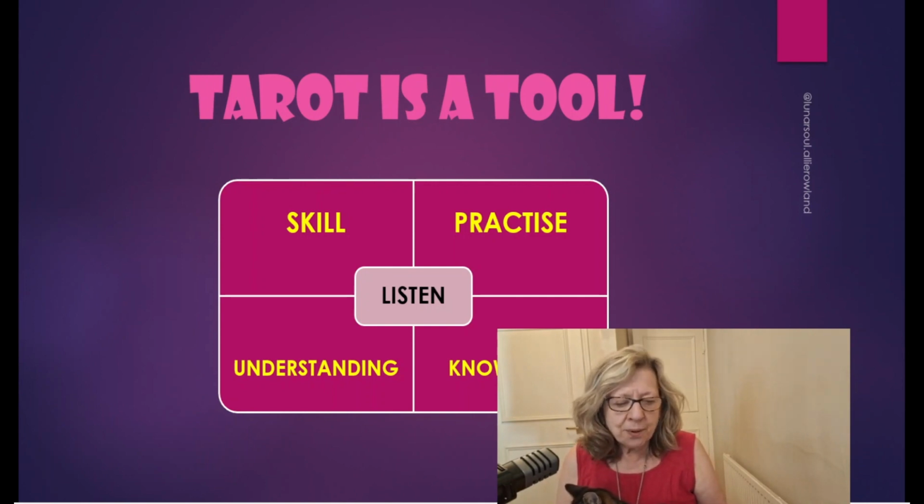So I hope that has been helpful to you, and if you already have a deck, do carry on and practice with it. If you prefer to buy something a bit more stripped back, then do. We'll talk about decks again because there are so many of them, you can't help it. And when you see me do my readings, you'll see me use a variety of decks and also oracle cards.